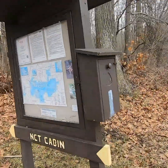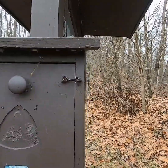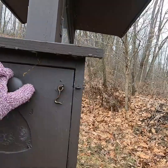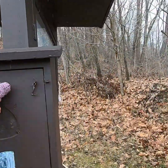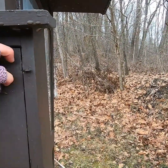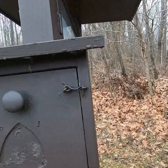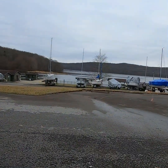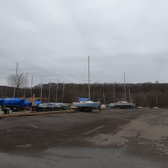There is a logbook. I'm sure most of you have seen logbooks on the trail, if I can get it open. Huh? And it's empty. Oh, nice. Sometimes I bring them. I know the one at McConnell Mills didn't have one, and I was going to bring one the next time I went back. But that's where the logbook's supposed to go. Here's the marina. The sailboats.